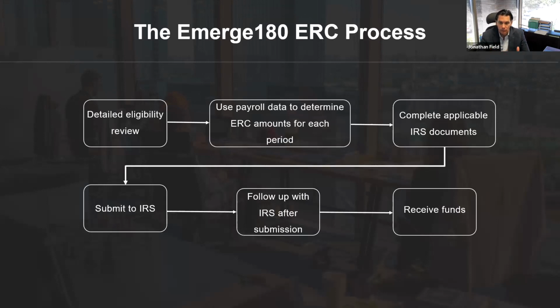Then we just gather payroll data. We don't need to know tax returns or anything like that. We look at your payroll data to determine the amount of the ERC. Now, we will ask for gross receipts by calendar quarter to see if you qualify under that. But once we get those raw numbers, we don't really need to look at your profit and loss statements or tax returns or anything. All we need is payroll data. Whether you do your own payroll or have a payroll company, typically that information is very simple to get to.